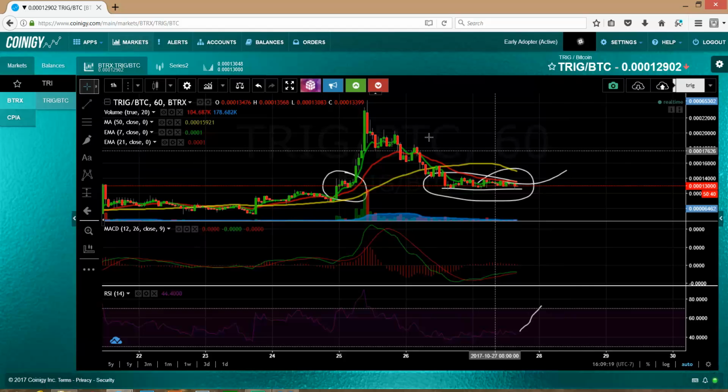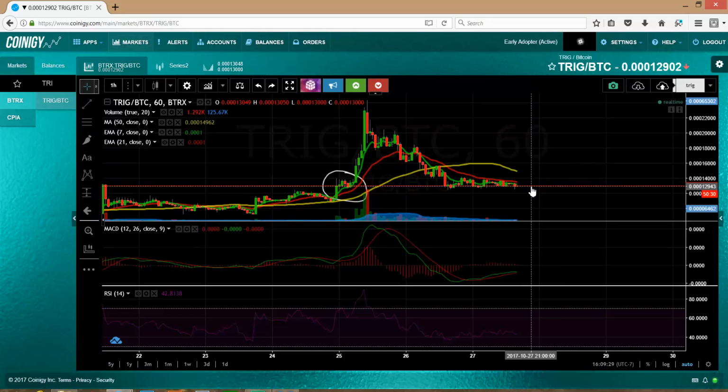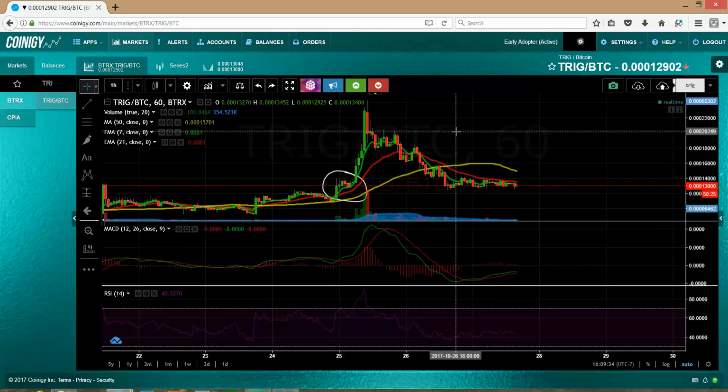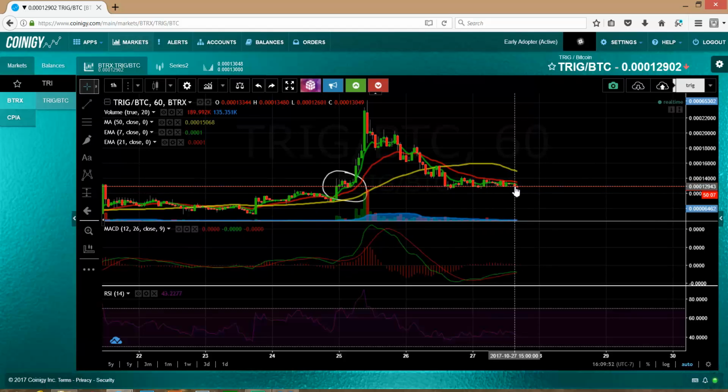Let's get rid of these lines real quick, sorry. So if we come here, right now we're at 1300 even Satoshis, and you can make a run up to almost 1600, so it's not a bad play. Talking about a 30% play within 24 hours might not be a bad trade, but definitely would have to wait for confirmations before I jumped in.